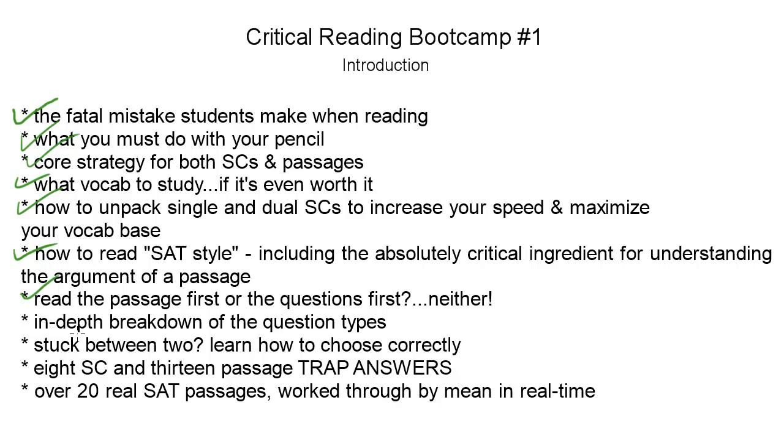I go into an in-depth breakdown of all the question types and in particular the two main categories of questions, function and detail. If you've done a section, you've been stuck between two choices many times. So I discuss how we learn to choose correctly when we're in those situations. We talk about 8 sentence completion and 13 passage trap answers. So the answers you're going to see again and again and again that are put there specifically just to trick you. And finally, I'm going to work through over 20 real SAT passages, and I work through those in real time.